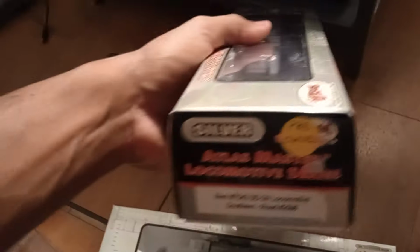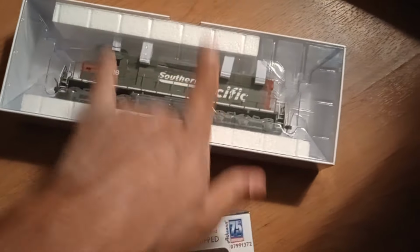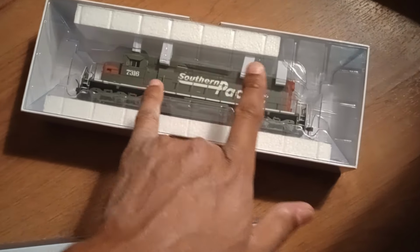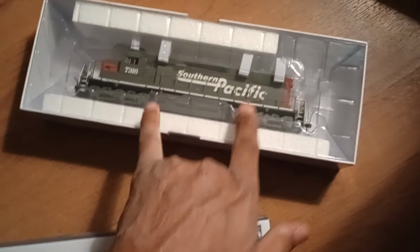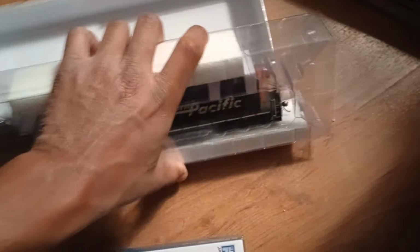But these are the old Atlas Classic units. Well, not Classic. This is the Silver Series. Both of these are the Silver Series. But yeah, let me take this out, because to be honest, I actually looked at buying one of these, but I never actually bought one. But he threw this in here. So I'm pretty excited about this.